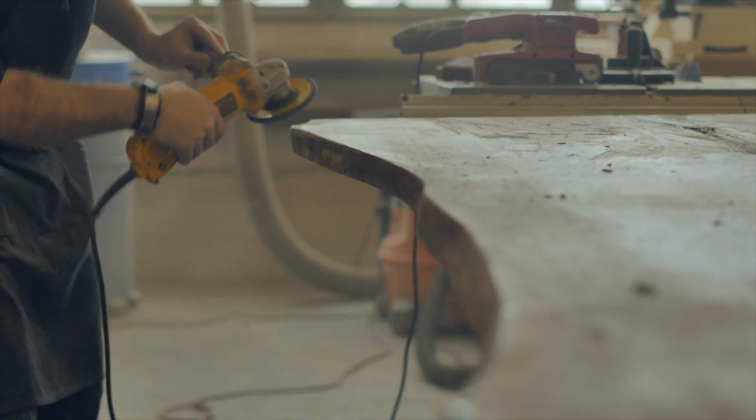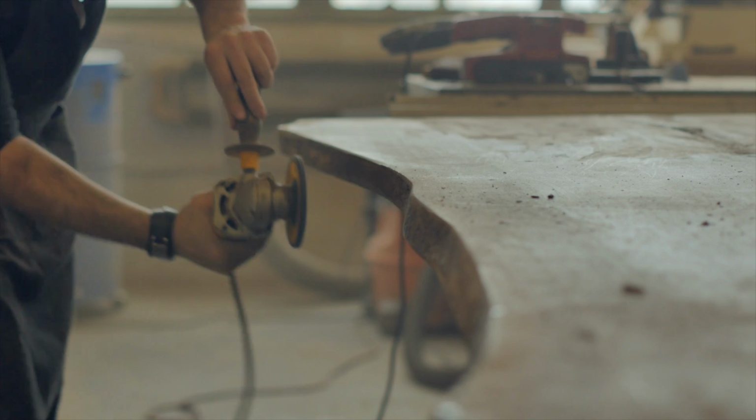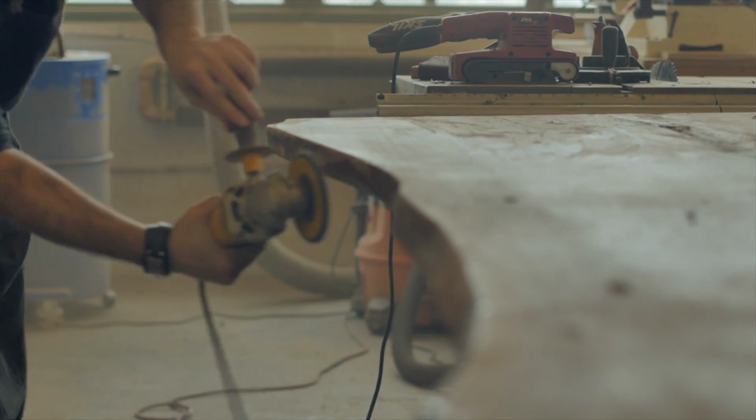And I started turning it into sculptures and weird little furniture pieces, and to be honest, I don't think they were very good back then. But little by little, what I thought was therapy, I was essentially teaching myself a skill.